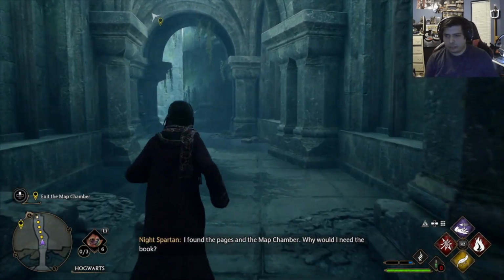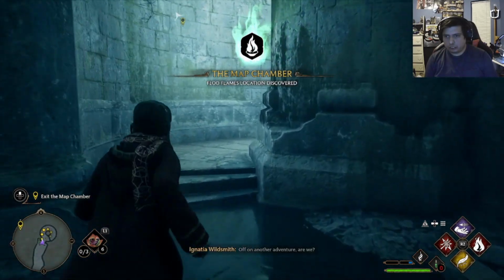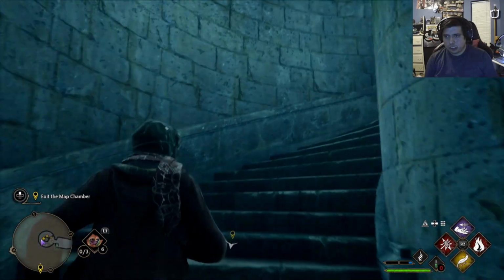Pages and the map chamber. Why would I need the book? Off on another adventure, are we? You know it.